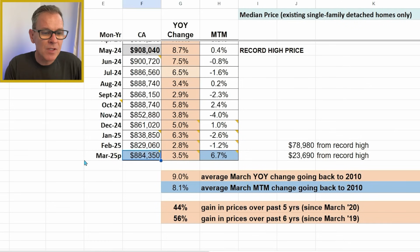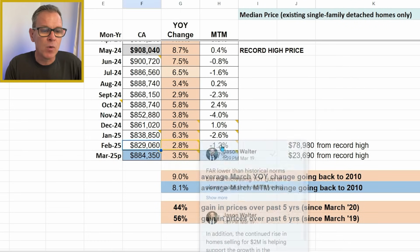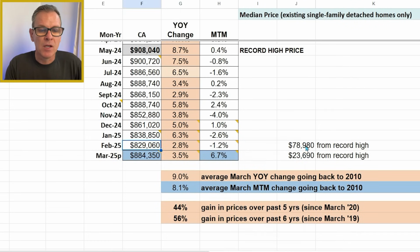Anyways, I digress. So $884,000, it is pretty crazy because 1 month ago we were at $829,000. At that time we were down by $79,000 from the all-time record high of $908,000 that was set back in May of 2024. Now we're less than $24,000 away from that, and here we are only in March, right? Home prices tend to peak around May or June each and every year, and we're very close to the record high set about 1 year ago.